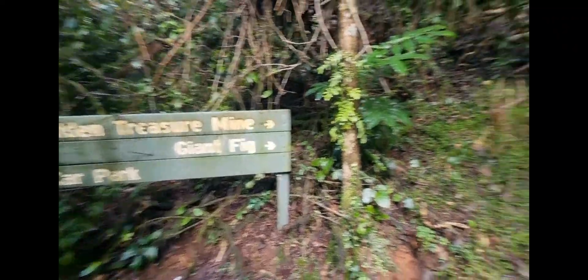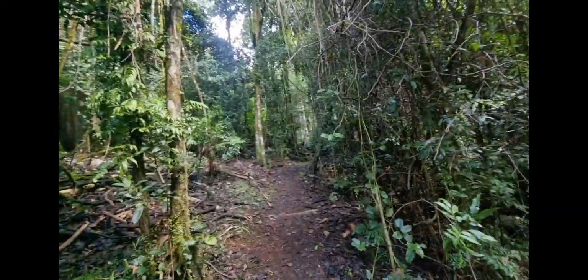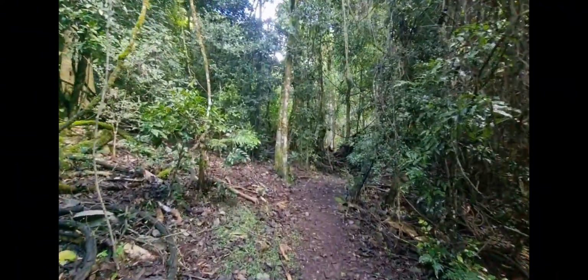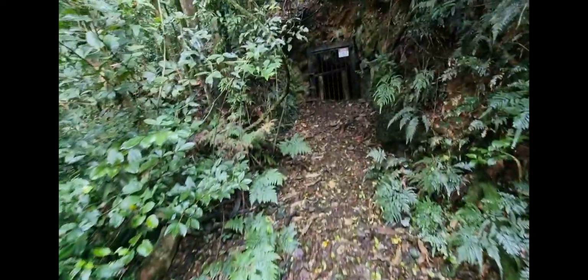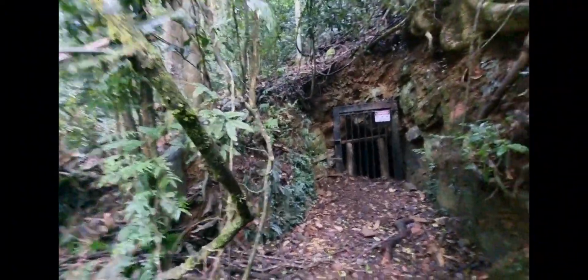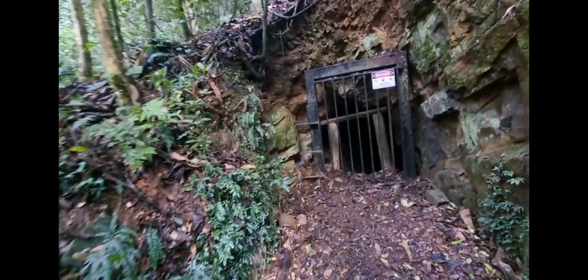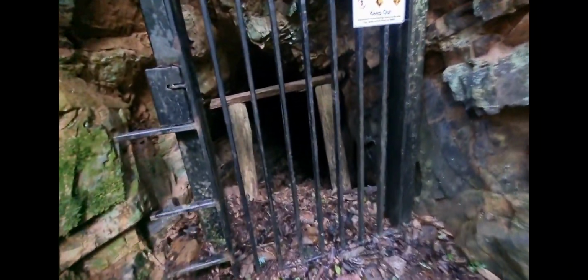Right, so the big bit of the mine and this giant fig is up here somewhere apparently. So this should be pretty cool. I hope it's a good fig. Alright, so here is the mine. And as for the giant fig, I'm not sure. There's a big tree that's all rotten and fallen over and stuff. So that might be it.